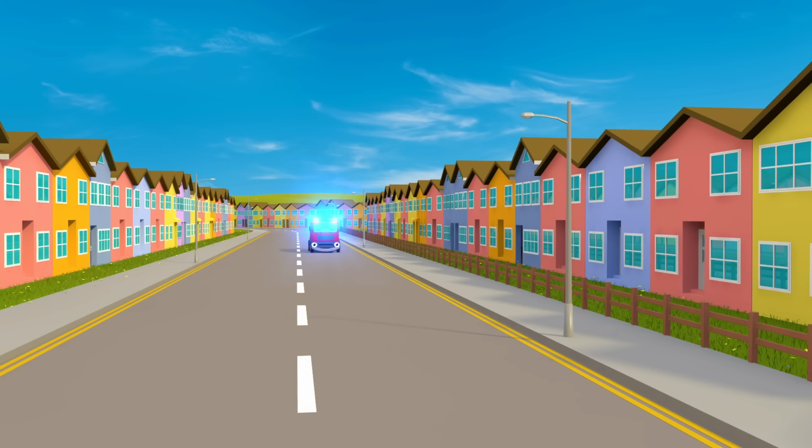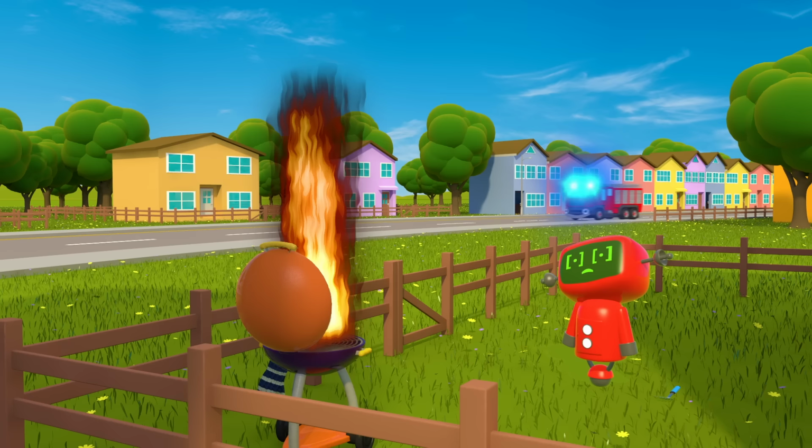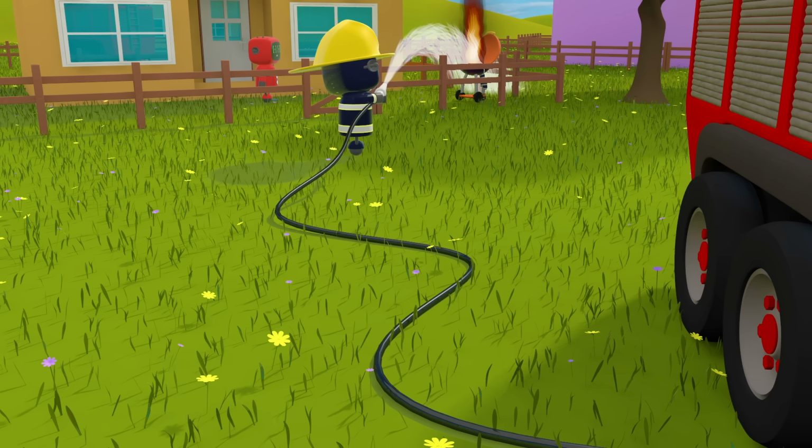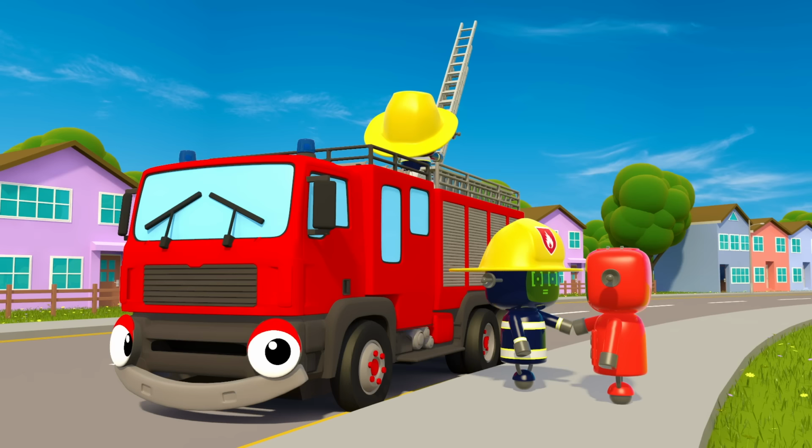When she's on a rescue mission, you'll have no fear. She has a very loud siren, so you know she's near. A long, long ladder to reach the height, and a curly, whirly hose when there's fire to fight. Fiona fire truck.